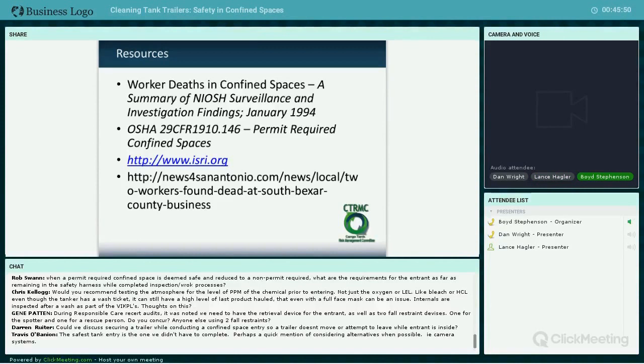First, Travis O'Banion asks, can we discuss alternatives to putting someone inside the tank, camera systems, or other methods of avoiding having to put a human being inside the tank at all?